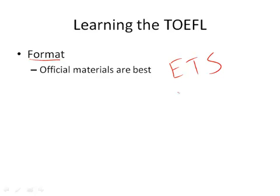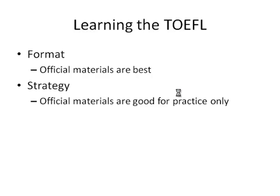Unofficial materials like Magoosh or Kaplan or Barron's or Cambridge or Oxford or any other company that's not ETS, unofficial materials are more helpful for strategy. Strategy is how you take the test, how you look at a reading passage, how you take notes, what you see in wrong answers. This is something that ETS does not teach. You can only get it from unofficial materials. Official materials are good for practice. You learn the strategies, and then you try the questions in the official materials to see if you learned it well and if you're improving.